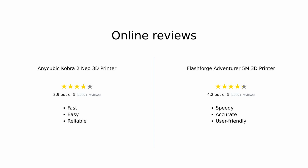Reviewers have a lot to say about both printers. For the Anycubic Kobra 2 Neo, users love its rapid prototyping capabilities, ease of setup, and robust build quality, though some have faced issues with network detection and print reliability. On the other hand, the FLASHFORGE Adventurer 5M is praised for its speed, accuracy, and ease of use, but some users have encountered noise and initial setup issues. Overall, both printers have strong points and minor drawbacks, making them solid choices depending on your specific needs.